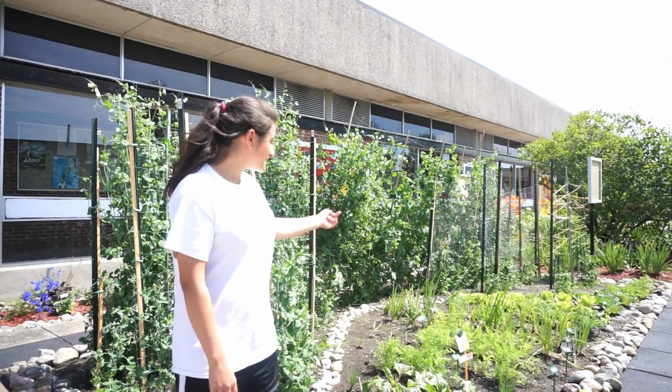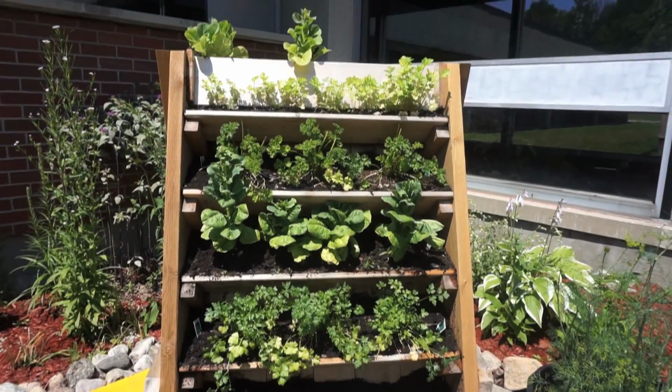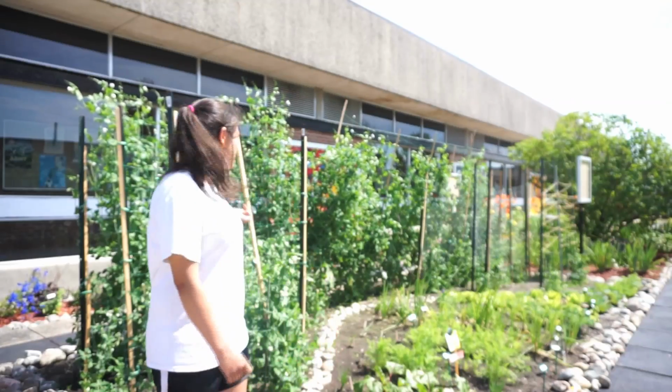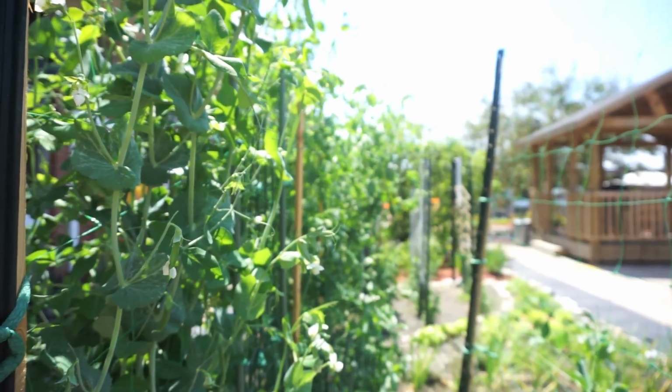Well, we have zucchinis, tomatoes. There's some peas here. There's beets, onions, lettuce. There's a lot of herbs. So for the peas, we tried different types of supports this year just to see which one is best for the peas to grow on.